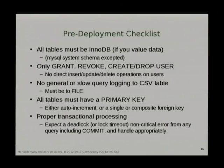As I said before, if you value your data, use InnoDB on it. The MySQL system is always MyISAM, and that's still the case. That's actually not a problem, provided you use your system commands of grant, revoke, create user, drop user to manipulate those tables rather than any direct manipulation of the MySQL tables.